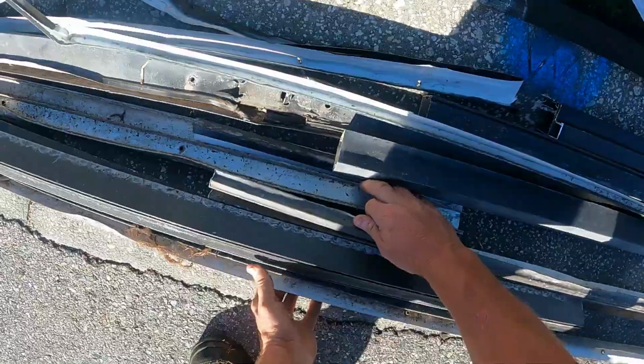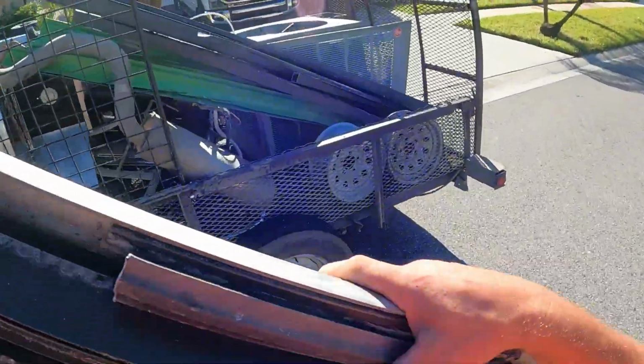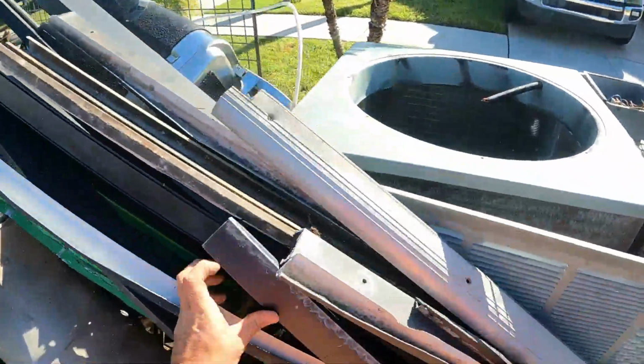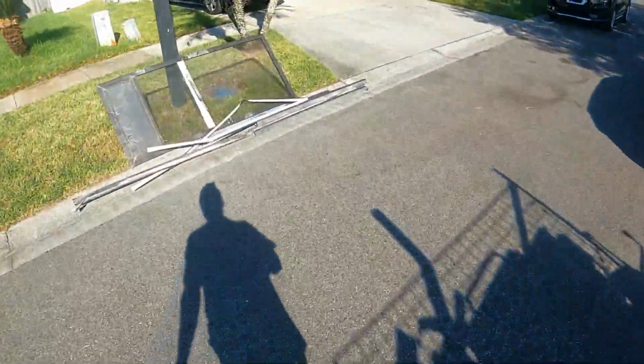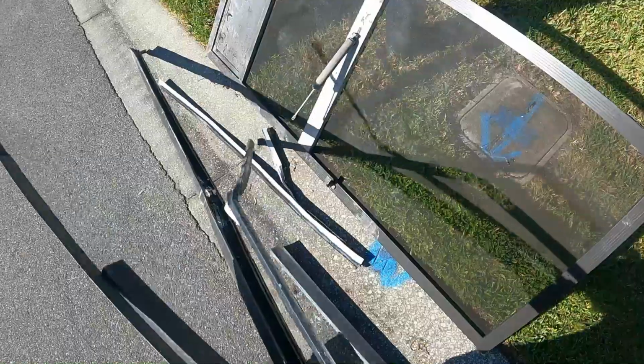So we got some unintentional scrap. We came back out to see what we could find. But we did lose some valuable time on what's probably gonna be a slightly shorter than average day.